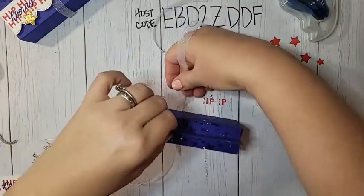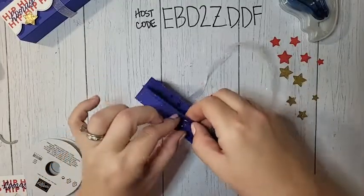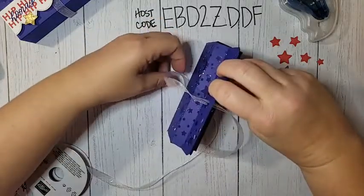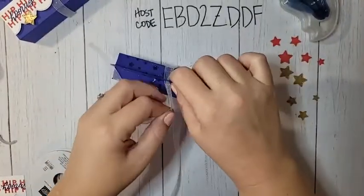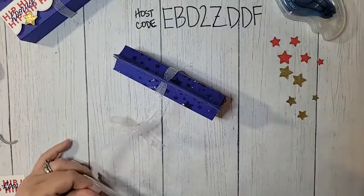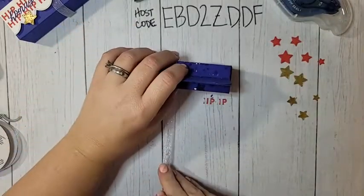So I'm just going to lay this flat, tie this around the front here. And let's see, I'm going to untwist it from the back. There we go. And we're going to just tie a little bow. Get that nice and secure. Okay, let me cut this off. Okay, tie a little bow. Easier said than done.